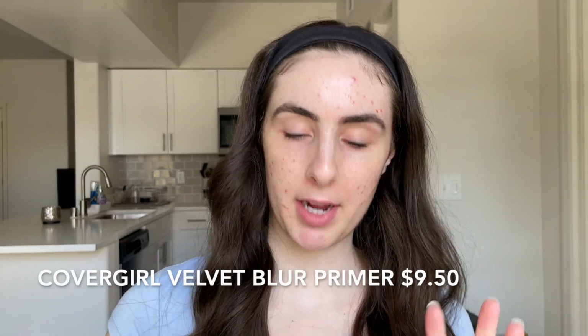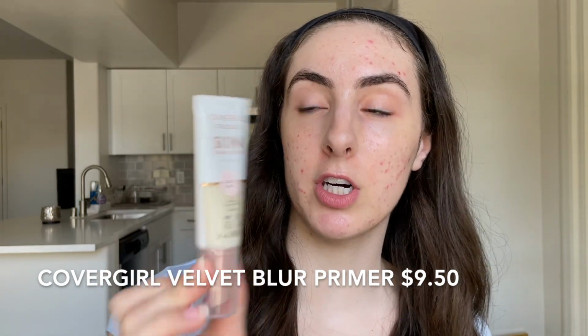So let's get started with primer. The primer is the Covergirl Velvet Blur Skin Enhancer Primer. I don't love this primer. I have been using it. I'm gonna put it on this side so you can compare. I don't think that it really actually does anything for the pores. However, under the eye, I love it.